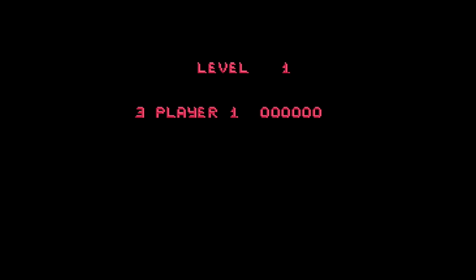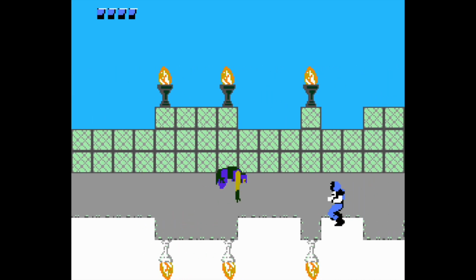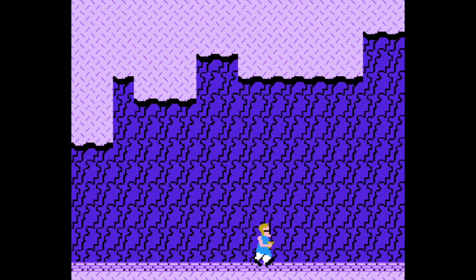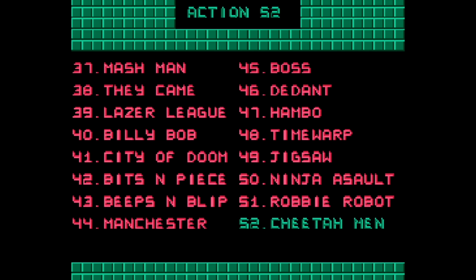Jigsaw. Again, this one doesn't work, so here's what it's supposed to look like. Ninja Assault. It's just a generic ninja fighting game, as you probably guessed. Robbie Robots, which is a generic side-scroller with literally little to no challenge. And the 52nd and final game to play in this video is called Cheetahman. Are we going to end on a high?